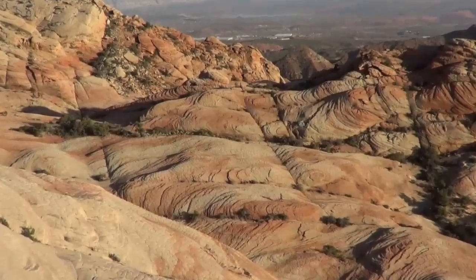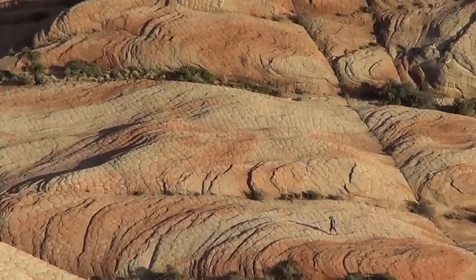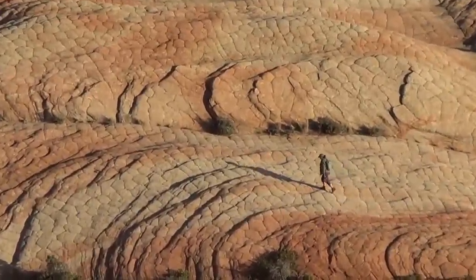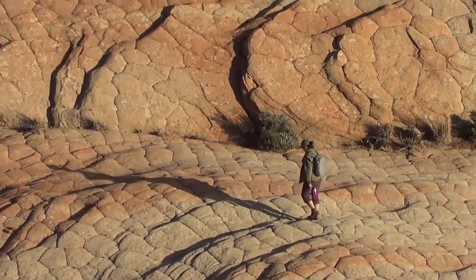So I guess I'll wait up here for Ann. Looks like she's making the hike back. We're going to have to clear out of here a little bit before sundown so we don't have to walk back at the trail in the dark.